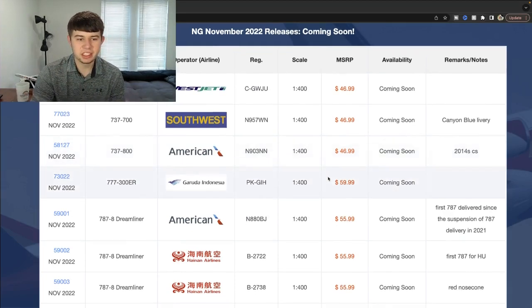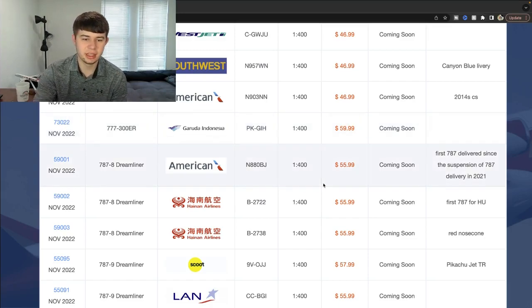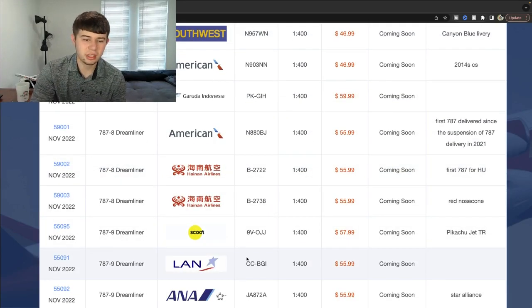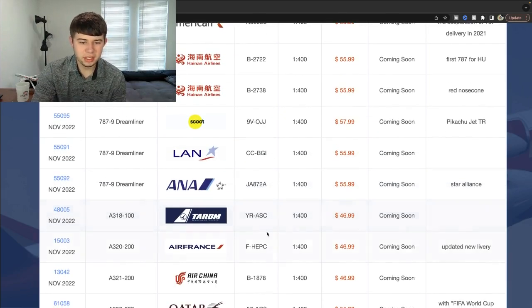The American 787-8 is definitely going to be nice, especially as the 2021 is still findable, but I'm sure some people are really going to prefer this one, including myself, so I'm very excited to get to see that right there. I think the WestJet, Garuda, Haneda, all of these, Scoot Land, was a really solid release. I'm so glad to see that. ANA, another Dreamliner, that one looks great. Some really good narrow bodies right here.